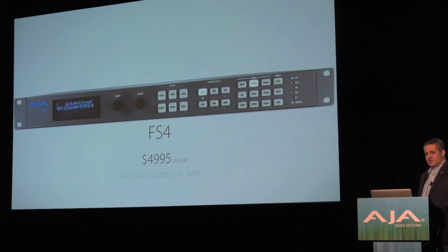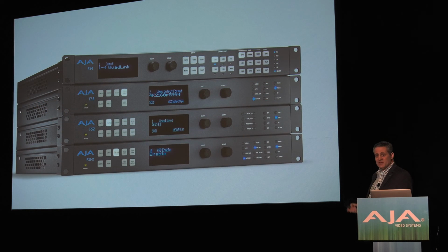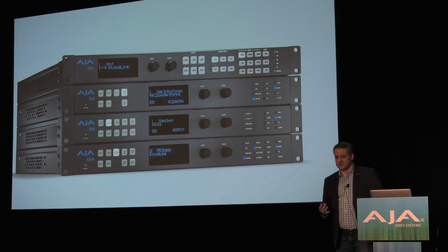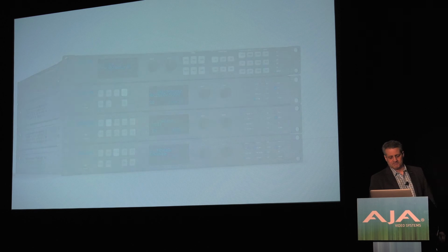FS4 is just under $5,000 and is available starting in June. We have it in beta sites at certain high-end customers right now, getting shaken out. It joins the family of FS products. Recently at IBC, we introduced the FS3, which is an Ultra HD up converter. So we've been very aggressive on sort of these big iron infrastructure products that we're known for.